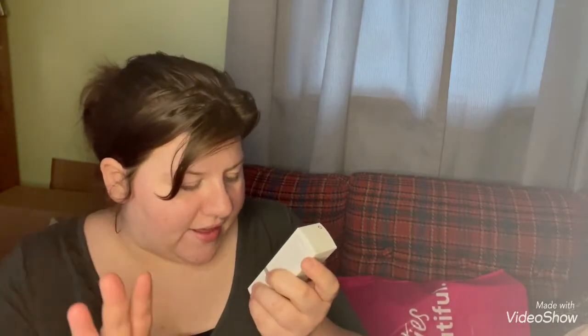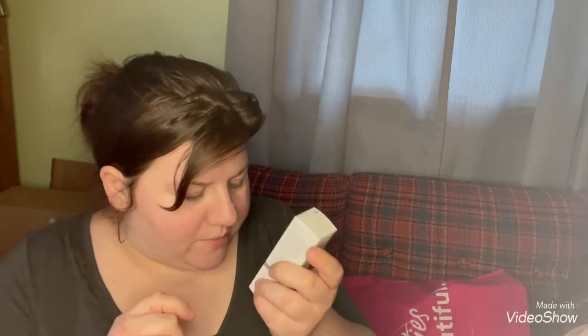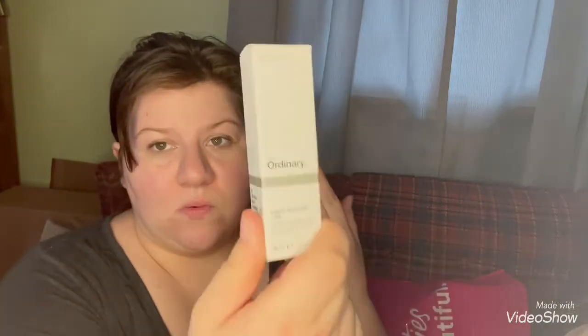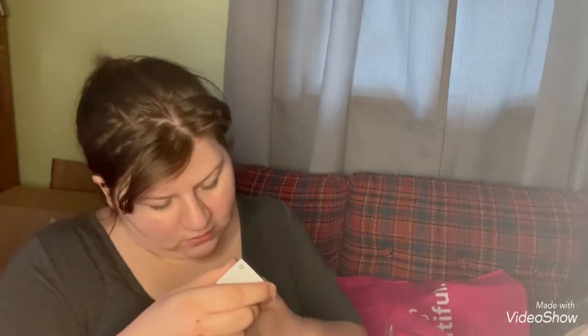Something that I bought multiples of, I bought 10 of these because this is my favorite Ordinary product. This is the Ordinary Lactic Acid Serum plus Hyaluronic Acid. I love this. I use this regularly on my skin, so I stocked up on it today. But I bought 10 of these. Whoopsies. Don't judge me either.